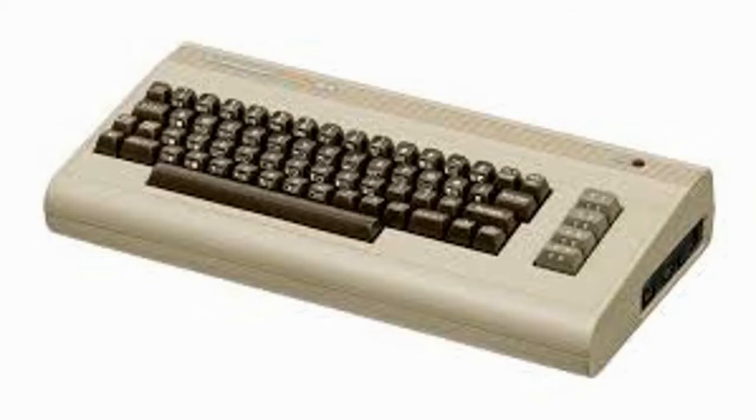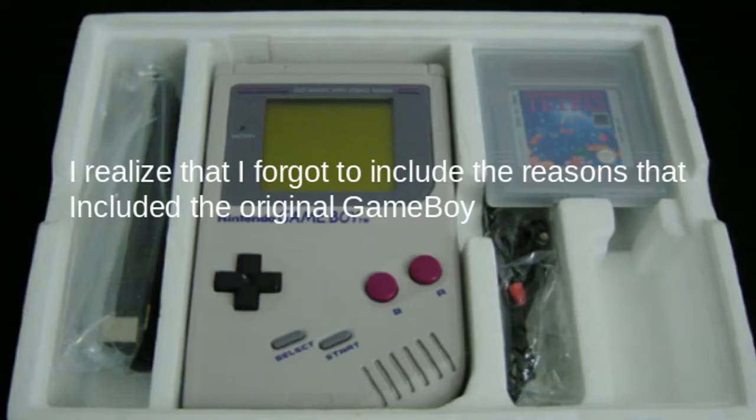The Commodore 64 is awesome, and I think it's the only thing that really could have deserved the number 1 spot on my list, from my opinion.